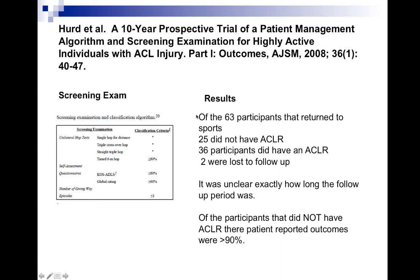Of the 63 individuals who went through that process, after approximately 10-year follow-up, 25 of them still had not had ACL reconstruction, 36 had, and 2 were lost to follow-up. Essentially, this suggests that they can safely return to sport. However, less than 50% of them will continue to play without an ACL reconstruction. Approximately half will ultimately choose to have the ACL reconstruction.